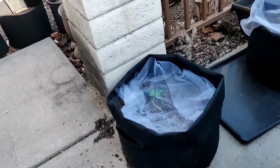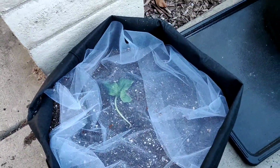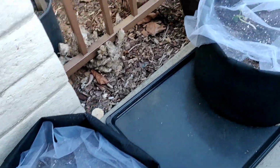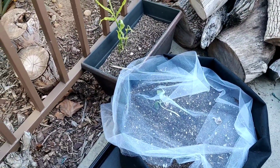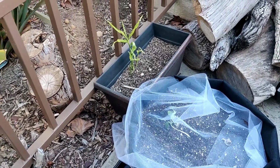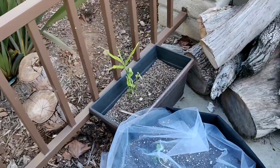And up here, we've got a pumpkin experiment. I want to see how well I can get pumpkins to grow out here during the summer because it's going to get stupid hot. And so far, it's been really hard to get anything to grow well in the front during the summer. It's very frustrating.